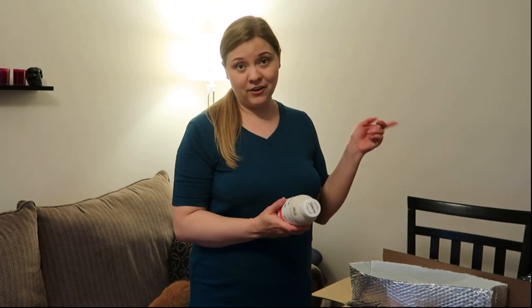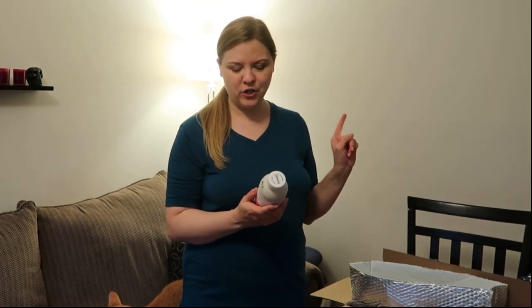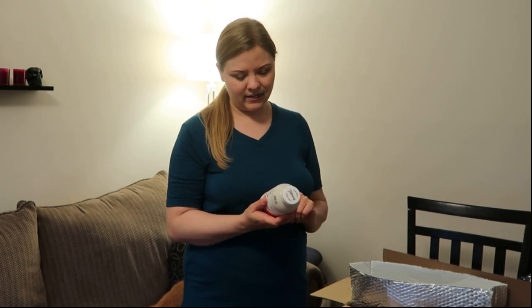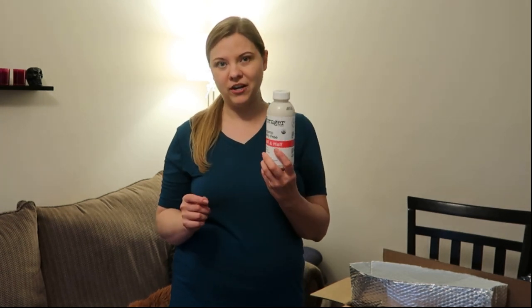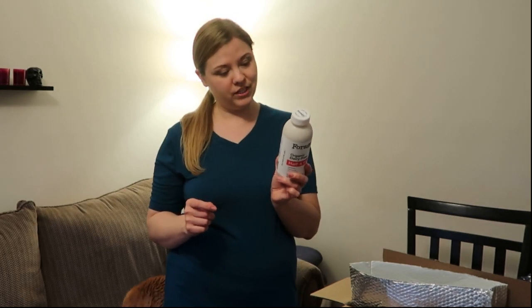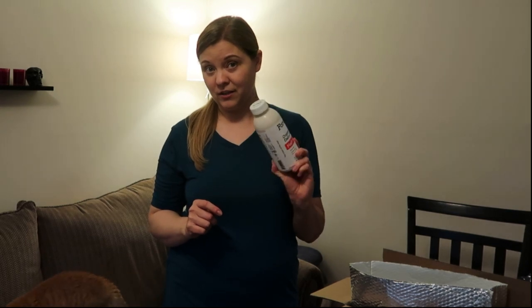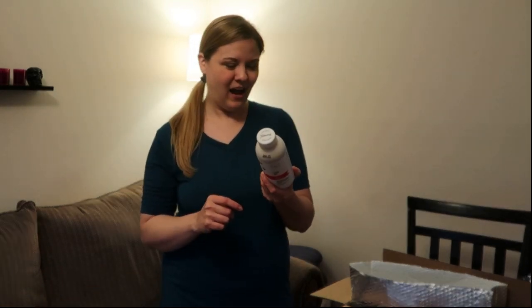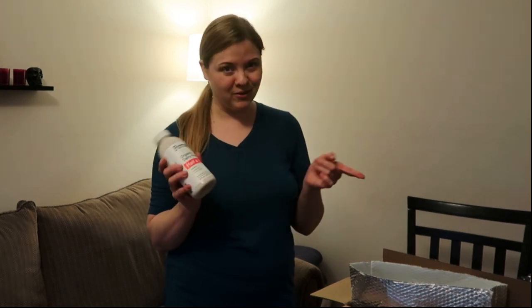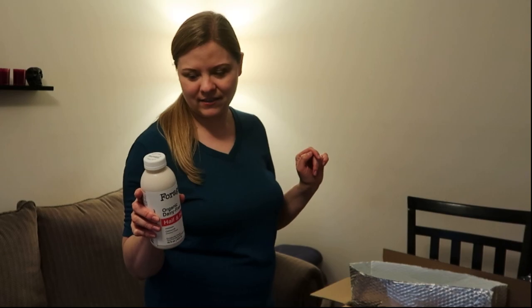Now this looked interesting. We're actually running low on cream, like for our tea and coffee. This is Forager Project organic dairy-free half and half made with cashew milk and coconut cream. That sounded really good. It's only 1 gram of carbs per serving if you are looking at carbs, which we kind of gave up on for the time being. But that sounded really interesting, and we're low on creamer anyway, so excited to have this on hand.